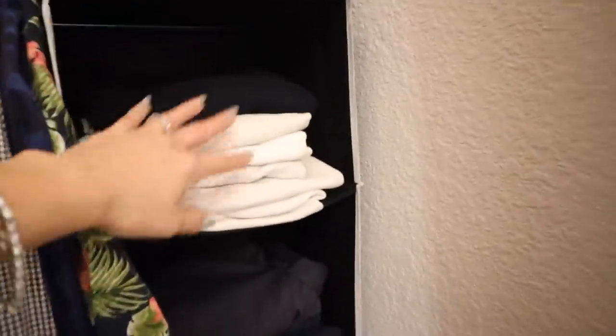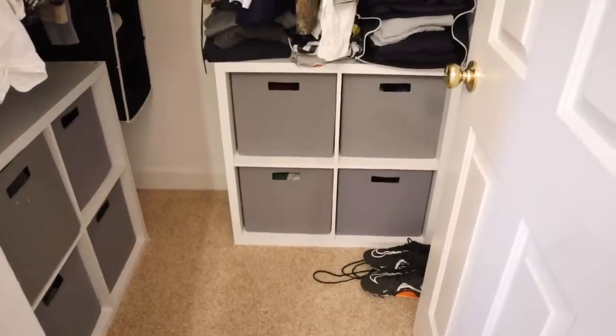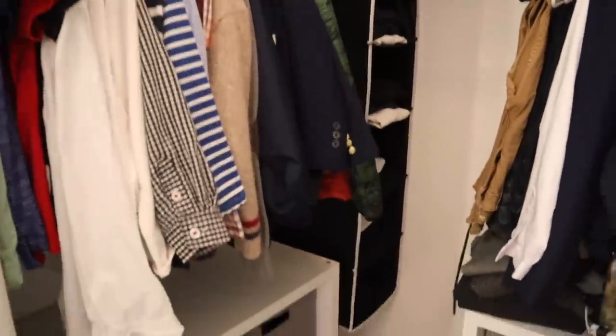Jack's got sports stuff and all his clothes. His uniform changes a couple days a week, so we have that. His sports shoes, and then their school shoes go downstairs. I do need to figure out a system for their shoes, because this is a really small closet. But at least I've got this done, so in the mornings it's not so chaotic. I thought I'd show you guys that, and now we'll go into the bed.